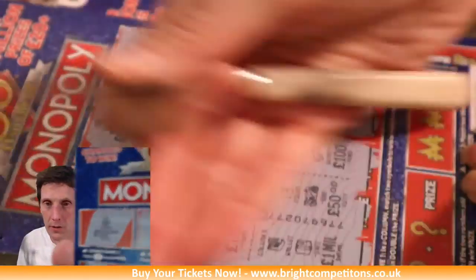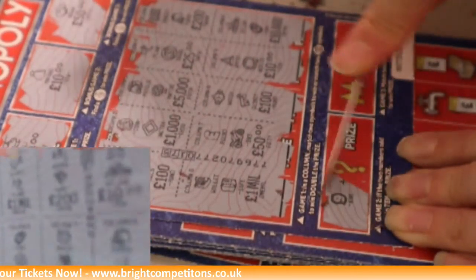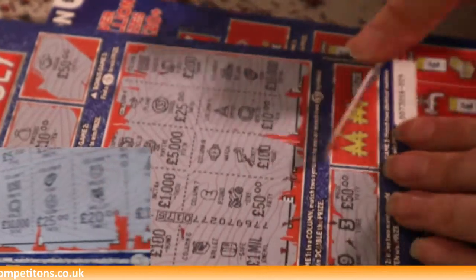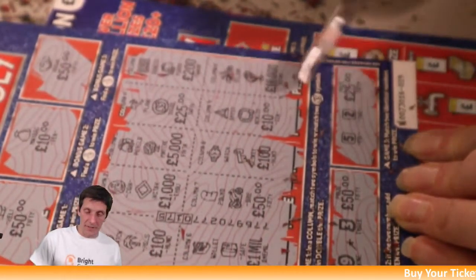This one was not a winner. But the prize money is creeping up. It's going, definitely 100% going in the right direction. There we go. Yeah, prize money's definitely going in the right direction.